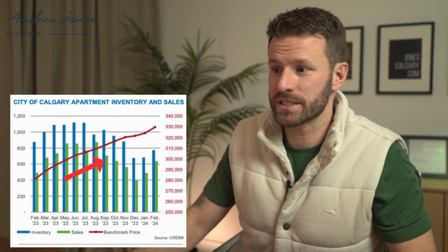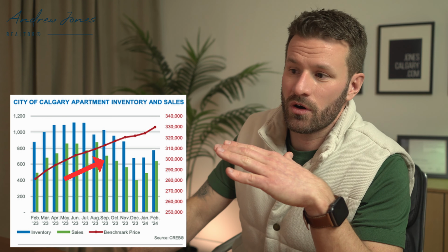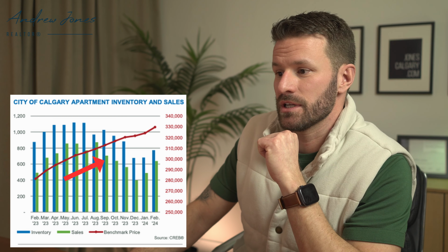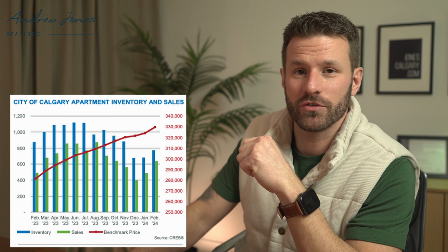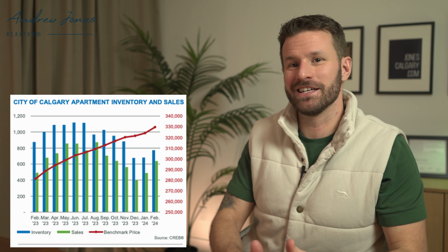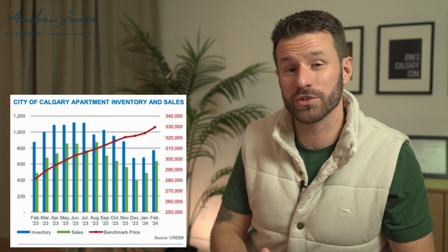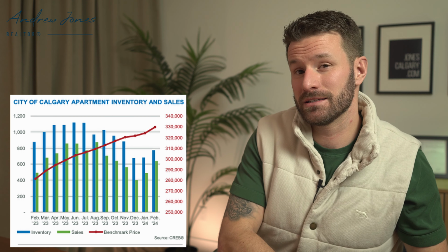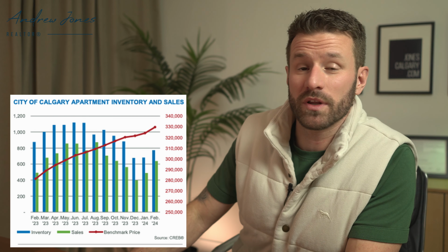Okay, taking a look at the Calgary apartment inventory and sales, we've been seeing steady increases in the benchmark price for at least a year now. As we saw all through last year, all through the fall, a really good steady increase of the benchmark price. I'm happy for all my condo owners that have maybe been upside down for a long time. I know if you're trying to get into the condo market, you're not so happy about all these price increases, but there's a lot of people that purchased in sort of the teens, and they're finally starting to see some of the gains take them to a place where they're ready to sell. So I am happy to see that.